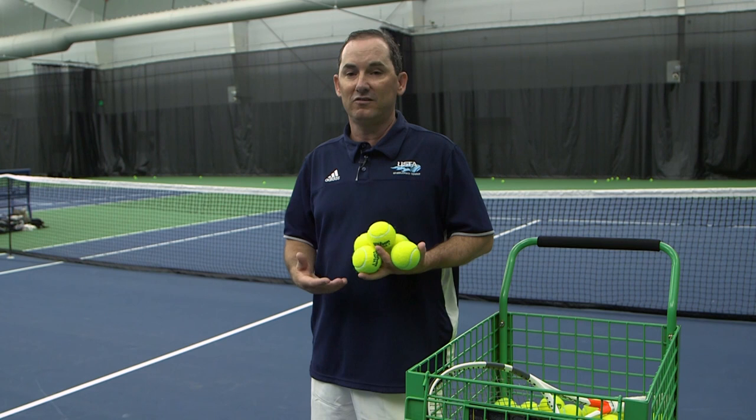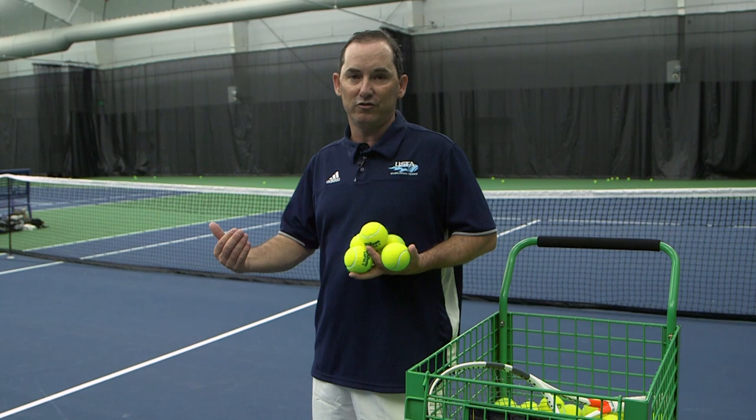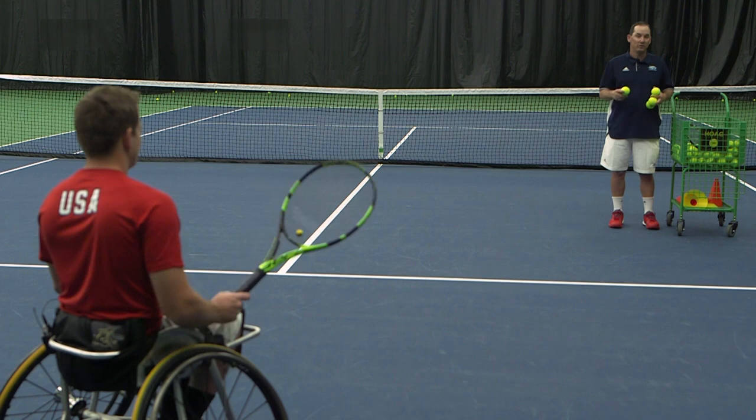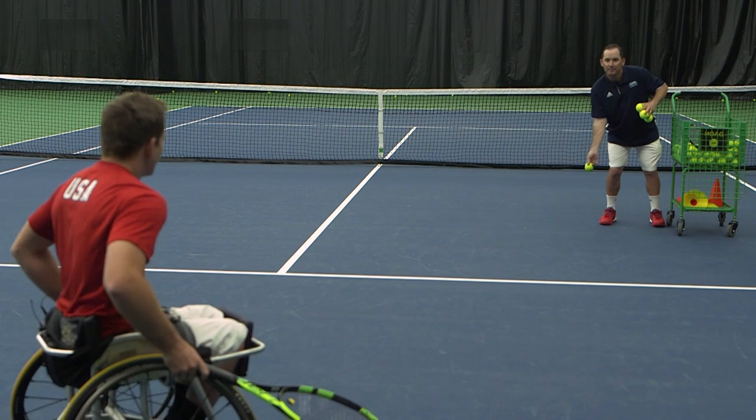Because Chris has a spinal cord injury, he maybe doesn't have that hip rotation that a non-spinal cord injury athlete, an amputee or such, would have. And so what he's going to do is utilize the chair to turn both his body weight and the chair weight into the ball as he strikes it. And you'll notice that when he swings here, you'll see that wheel turn and his chair will rotate into the ball. And here we're going to start with a semi-western forehand. Okay, we'll go through five hits. You got it? Okay, here we go.